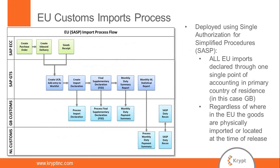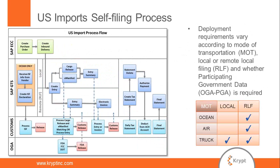I don't know how many of you are familiar with the SAP model, but it's a model that allows you to only have to report to a single authority, in this case Great Britain, for the other folks that we ship to outside of Europe. Pretty powerful, makes things simple. This is something that we had in place prior to going into GTS, and it was simple to replicate using GTS.